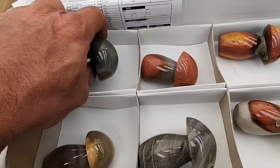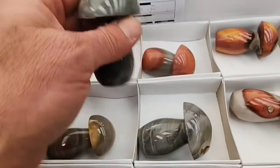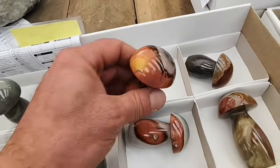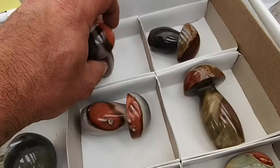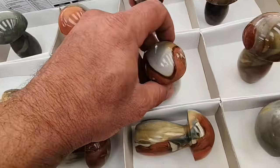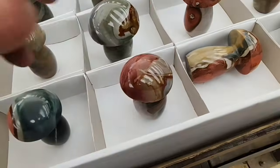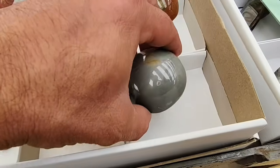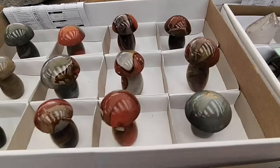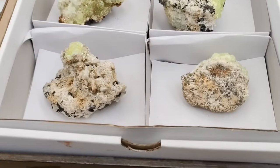There's 12 of these mushrooms, rated A, very good to good grade, so all over the show. Love me some mushrooms. Let's just put them all upright because they can be righteous Labor Day mushrooms. Flat weighs 1.71 kilograms. It's going to cost $48. That is for flat 194. Nice. Up next, we got some highlight opal.